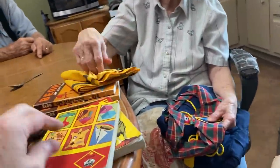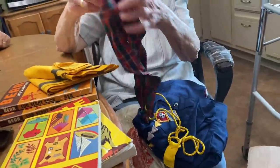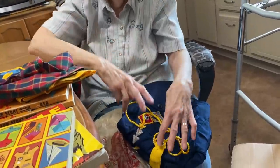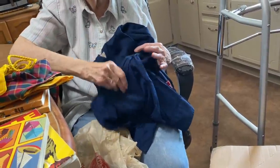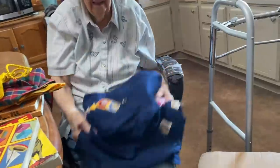Cub Scout books. There's the outfit. Yeah. Wow, we got the scarves. Yeah. The whole outfit. Wow. Boy, I tell you, that'll go. It will go for sure. That's insane.